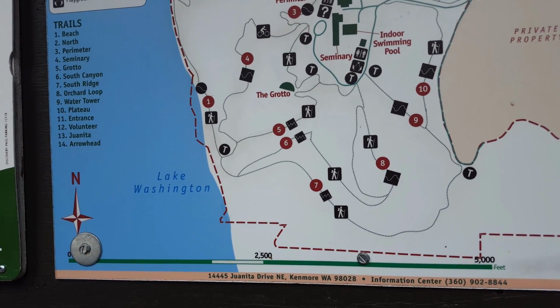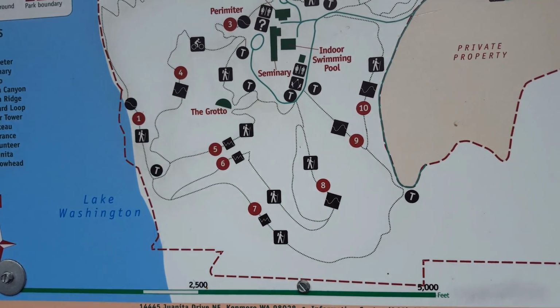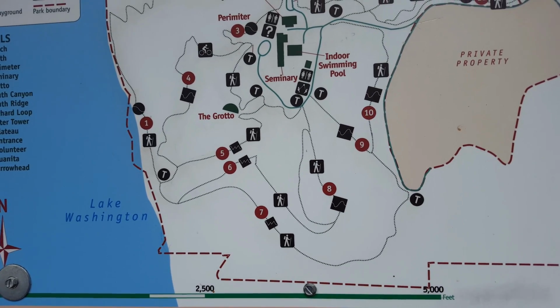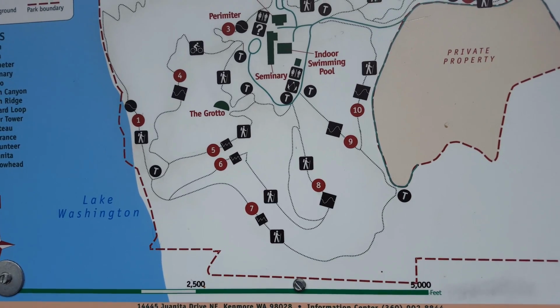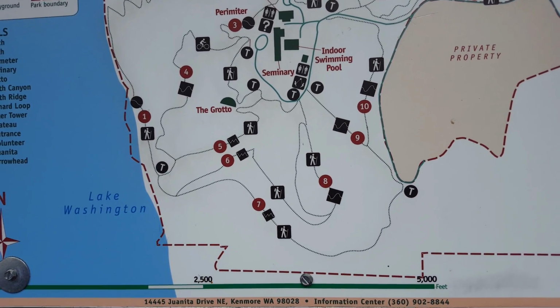We should have called it out. So the elevation up here was around 4,000 feet. Is that right? Doesn't seem right. And we went down to water level, which is right around 2,000 feet, it looks like.